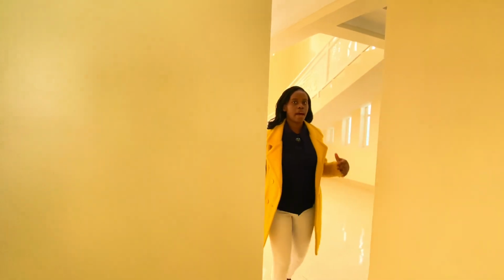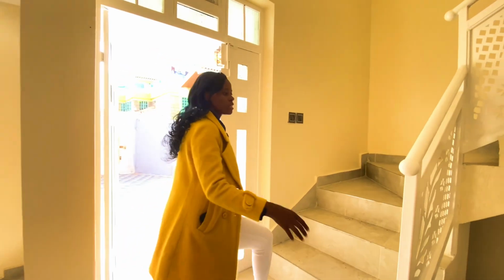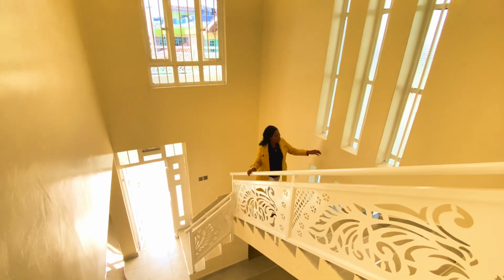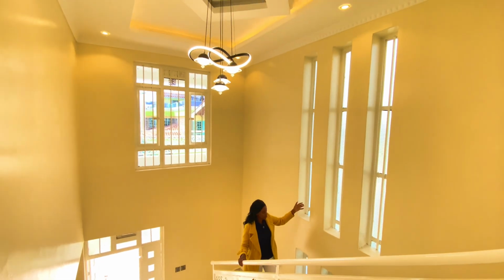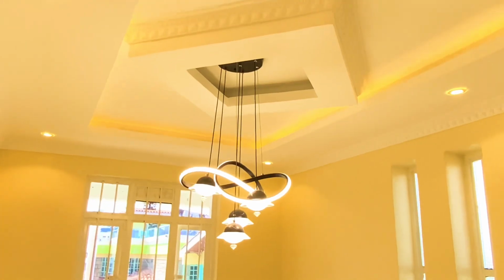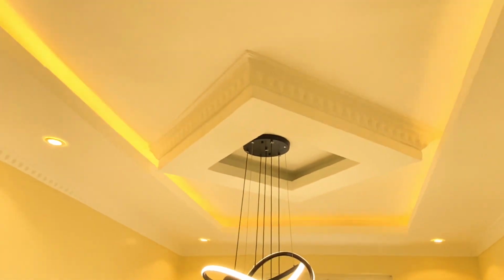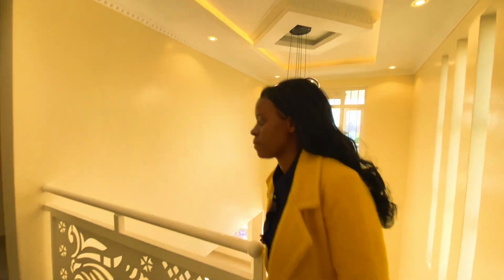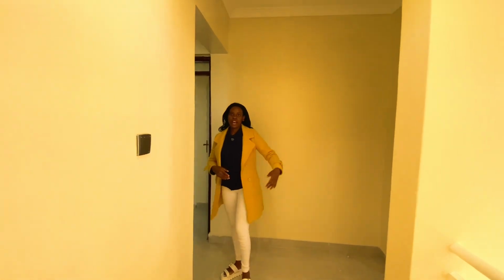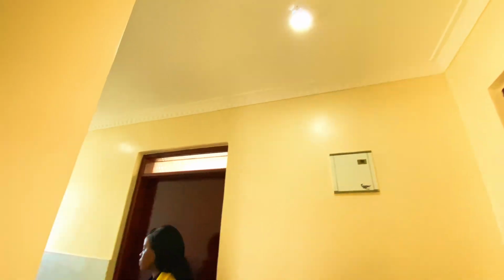Let me take you to the upper level. We see what is in there. This is your stairway that is well done. I love it. On your way upstairs, you get these bar windows that are lighting your stairway. Also, you get a nice chandelier and a well done gypsum. This is the hallway that connects you to the other bedrooms. We are now checking out the second bedroom.